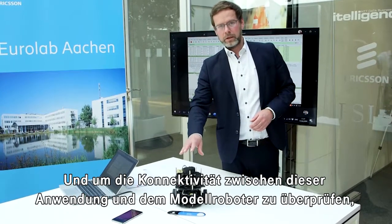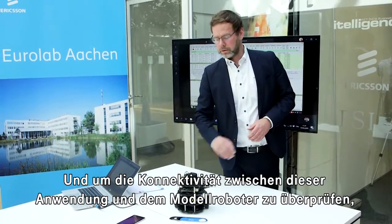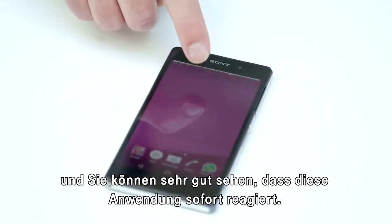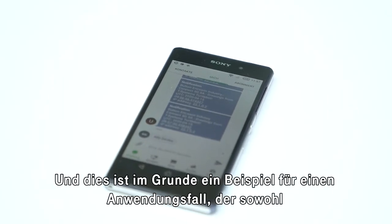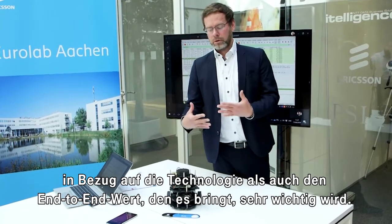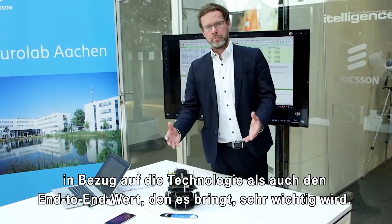And in order to validate the connectivity between that application and the model robot, I can activate an action with pushing this button. And you can see very nicely that there is an immediate response from that application. And this is basically an example of a use case that becomes very important in terms of both the technology but also the end-to-end value that it brings.